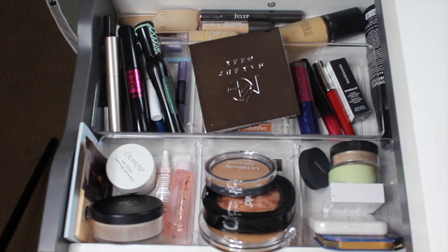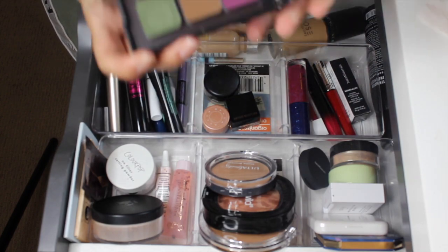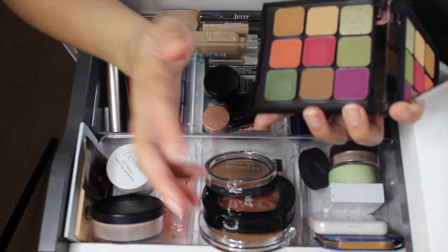Since it was build-your-own palette, and I have so many cream color shades, I wanted it to be a palette that I really like. So I didn't pull in any creams. This is the lightest shade I got. So I tried to arrange them in the way that I will probably use them.